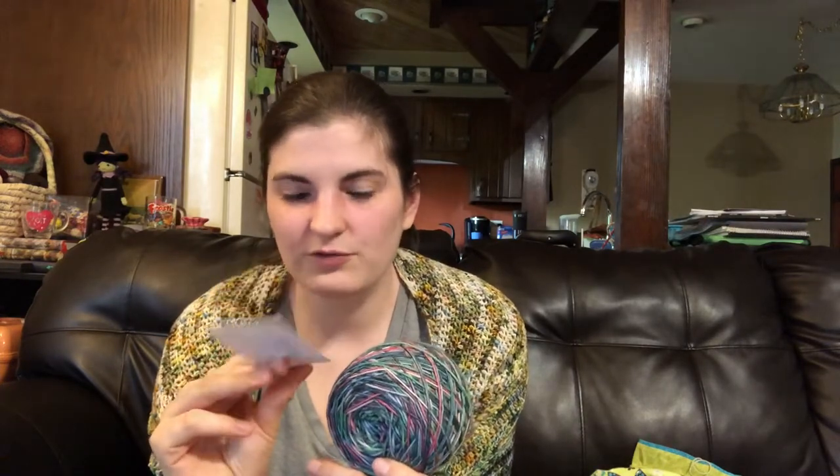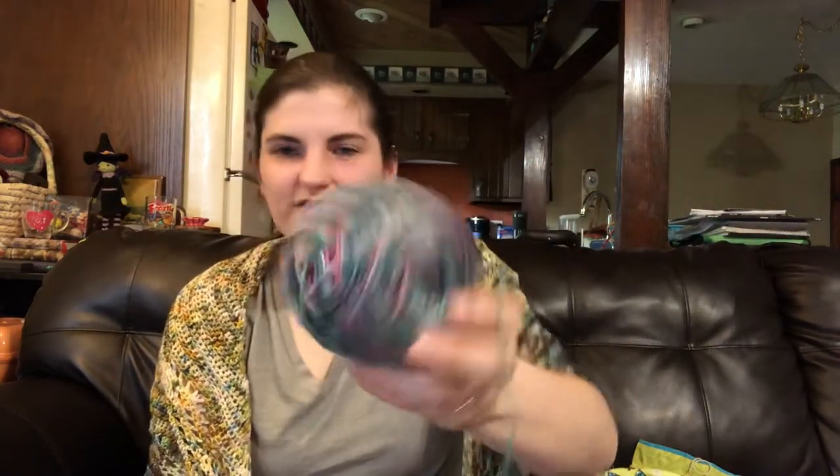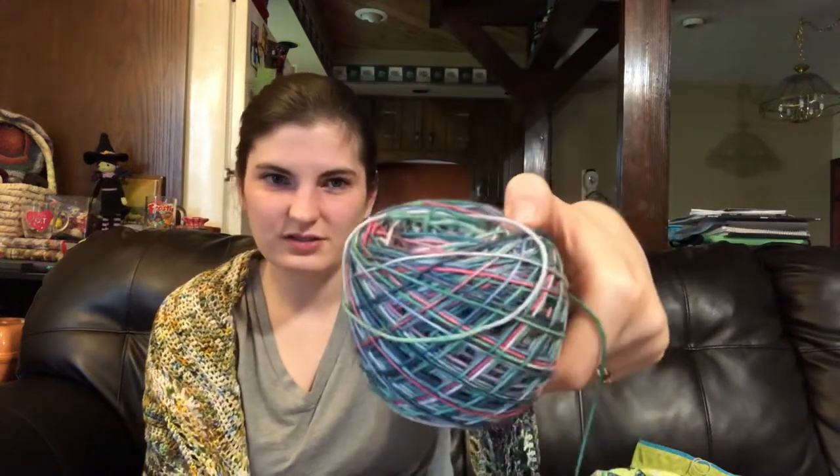And unfortunately, this particular dyer, I don't think is dyeing anymore. Their Etsy shop is empty with a note saying, I forget exactly what it said, but it was something along the lines of they don't know when they're going to be dyeing more yarn or if they're going to be dyeing more yarn, but it's really pretty. And it's super soft, and I like working with it. I think I got this in a destash on Instagram, like a year or maybe a year and a half ago. And they had a bunch of skeins up for like $10.